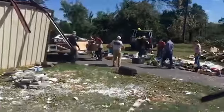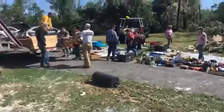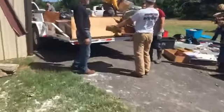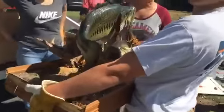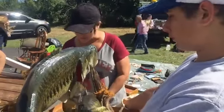So I'm going to move the camera here so you can get a view of what all is happening here. I'm going to flip the camera around so you can see some of those volunteers right now just pulling personal belongings, items out of the debris here. A trophy fish of all things. Look at this. These were Ronnie York's fish. His tail's a little bit rough.